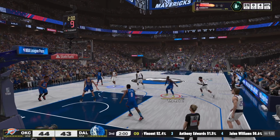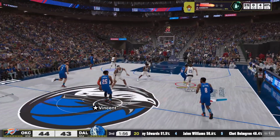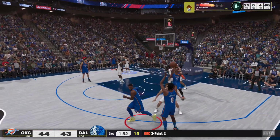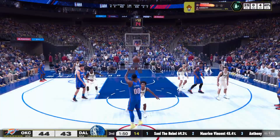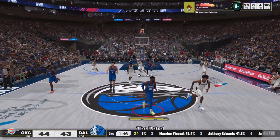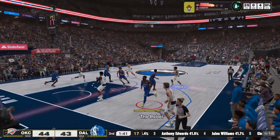Over Edwards. Christie can't make it. That's a shocker there. Did not expect him to miss from that range. He's got to be shooting close to 60% from there. From deep. And it's D missing. Dallas has gone 2 of 3 when they ventured outside the arc in the 3rd quarter.